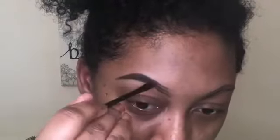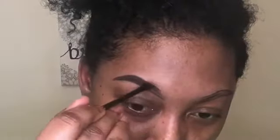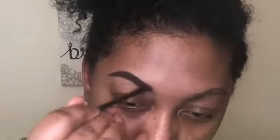Now we're gonna go in with the brow gel. Okay, and that's the brow gel. It's a pretty good brow gel. Good color. Less warm than the pencil. And it's not too creamy where it's slipping and sliding all over your face. So I like that as well. I usually put the brow gel later on, near the end. So we'll come back around to that.